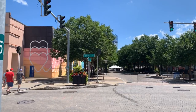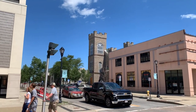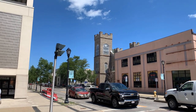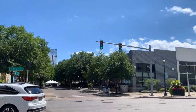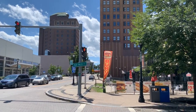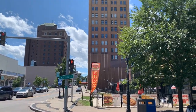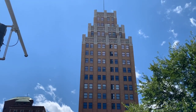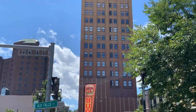So we're gonna turn on to, there's a nice church right there. I think that might be a church. Yep, First Presbyterian Church. And then we'll go check out this hotel. Looks really nice. It's got quite the carvings up the top of it. We'll have a look at that.